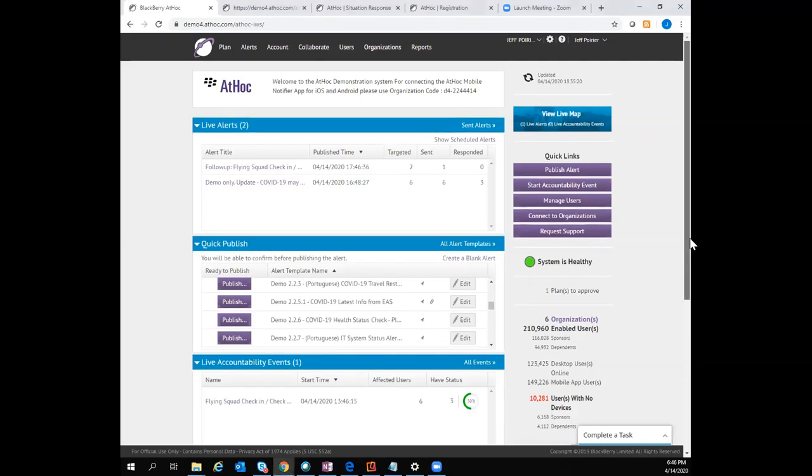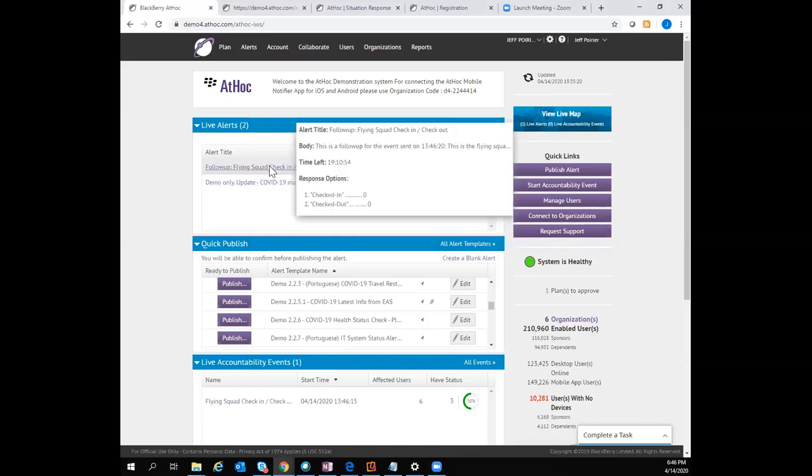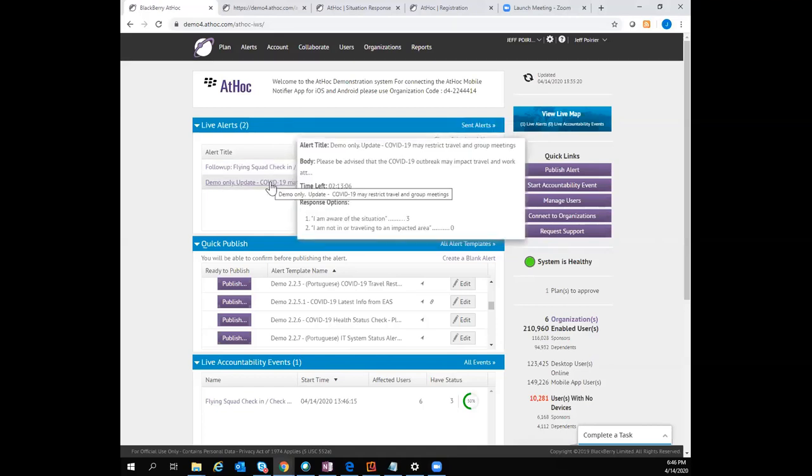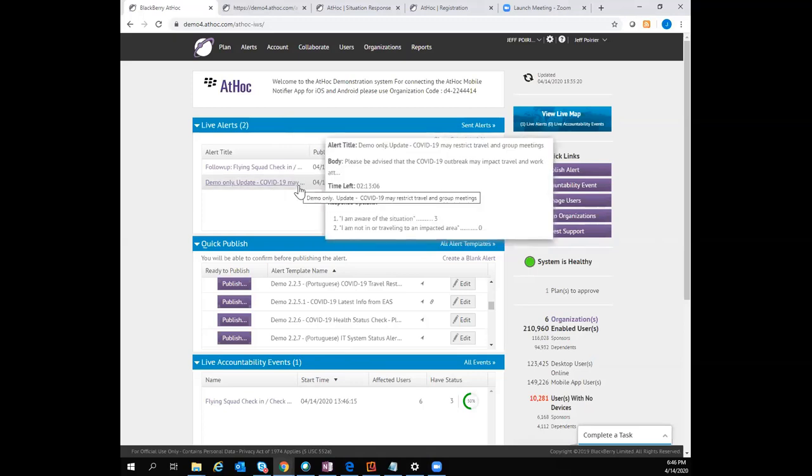If you look at the screen too, I can see I have some existing live alarms that are going on. And if I hover over one of them, I'm able to see some details about this particular alert at this time. I can see how many notifications of this type I've sent out, how many responses I have received so far. And actually, if you notice down part of that, I can see the type of response.